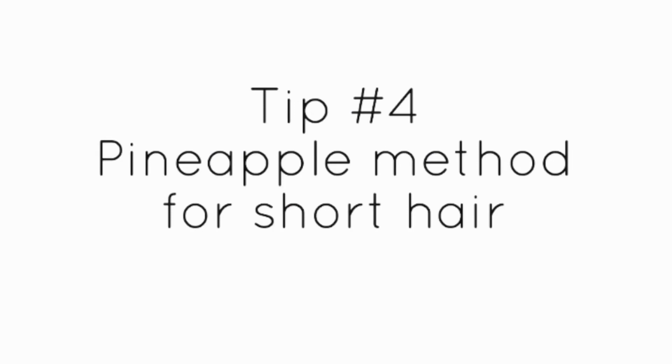Tip number 4 is to do the pineapple method. I've come up with my own version of a pineapple method. So what I like to do with the pineapple method is to keep the back of my hair laying flat and the sides laying down, and I push the front up, and I will just band it with a satin scarf and just keep it like that. And the next day my curls at the bottom are still hanging down and the back of my curls are still hanging down as well.